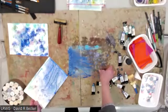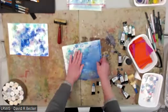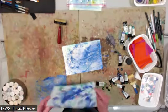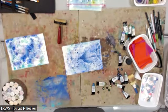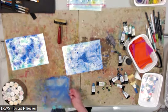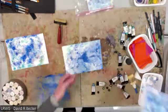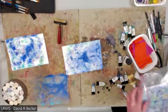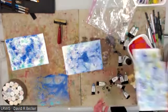So this one's a little more diffuse. You can make up your own rules here. So I might even try this. All right. Okay. So this I'll save and let it dry, and then I'll turn it into a background. So here's a background. Here is some of them after they've been detailed and not cut out yet.